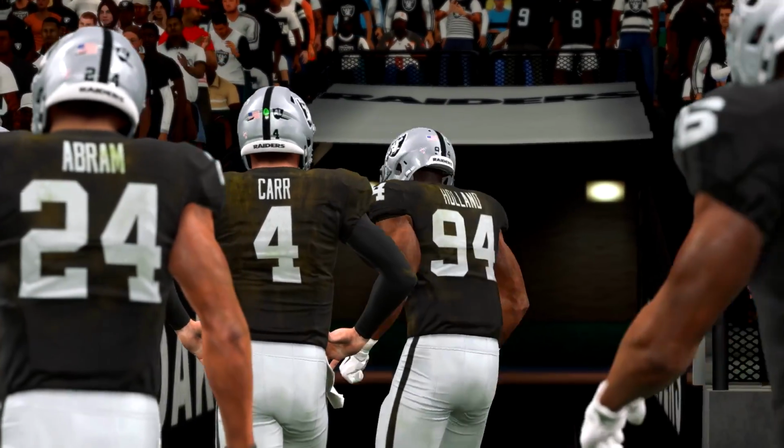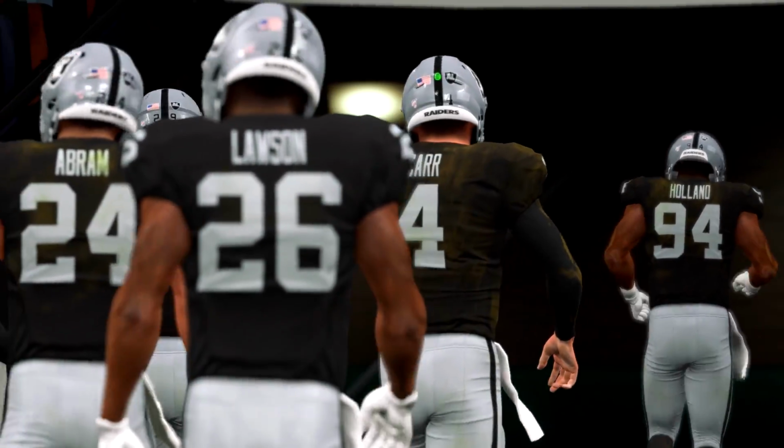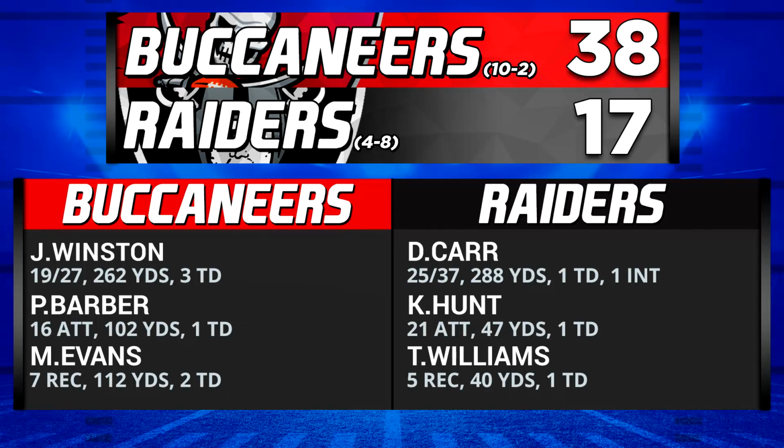Started off as such a good game for the Raiders, and then it just sort of evaporated in the second half. That's been really the case here with Derek Carr and John Gruden. The Buccaneers are victorious over the Raiders 38-17. Buccaneers improved to 10-2 on the season as the Raiders' playoff hopes get even dimmer, falling to 4-8.